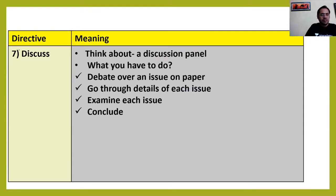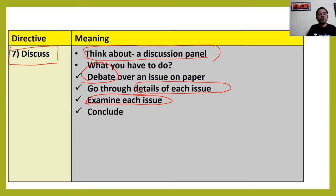Let us talk about the discuss directive. Think about a discussion panel on any particular issue. What does this panel do? A discussion panel debates over an issue. It debates, goes through details of each issue, and also examines each issue and concludes. So discussion can be addressed in this particular way. You have to debate, talk about each issue in detail, examine each issue, and at the end you have to conclude.